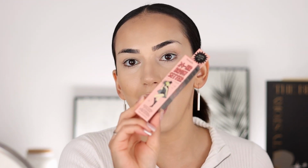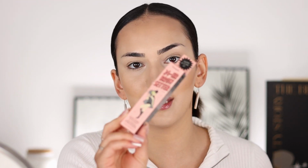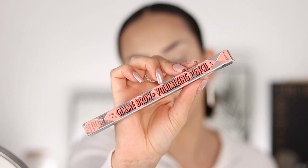This is one of their new blushes, and this one is in the shade Moon. They sent me the Gimme Brow. I already took the product out of the package. Also the 24-hour brow setter. I love this one. I'm so happy that they sent me a restock. And last but not least, they sent me their new product, which is the Gimme Brow Volumizing Pencil. I was really curious to try this pencil because I was getting a lot of mixed reviews, and since I like more natural finishes, I think that this works really good for me.